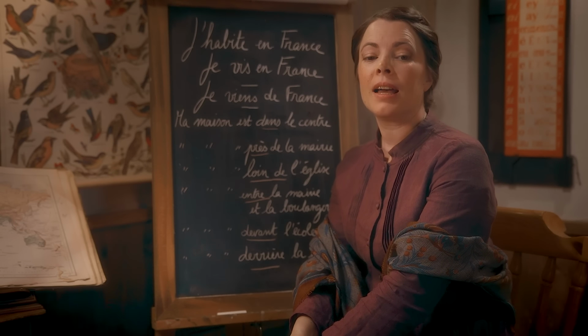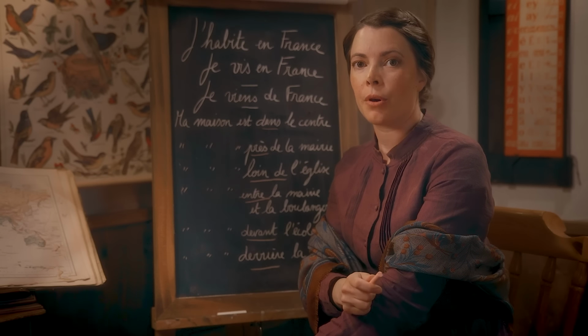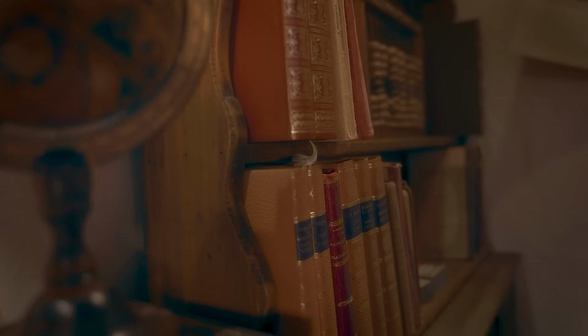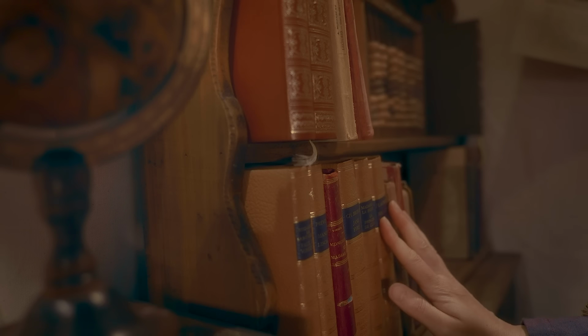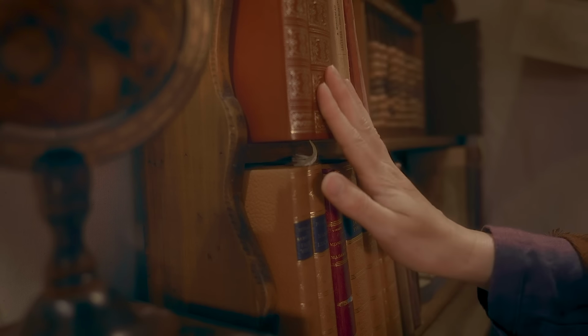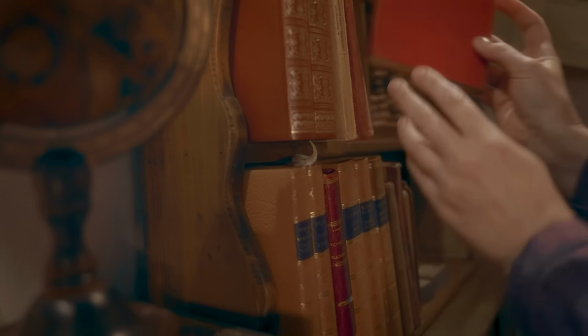Alright. I'll let you take some notes if you'd like. Meanwhile, I will pick a book for a bit of reading. So what do I have? Let's have a look at this one.